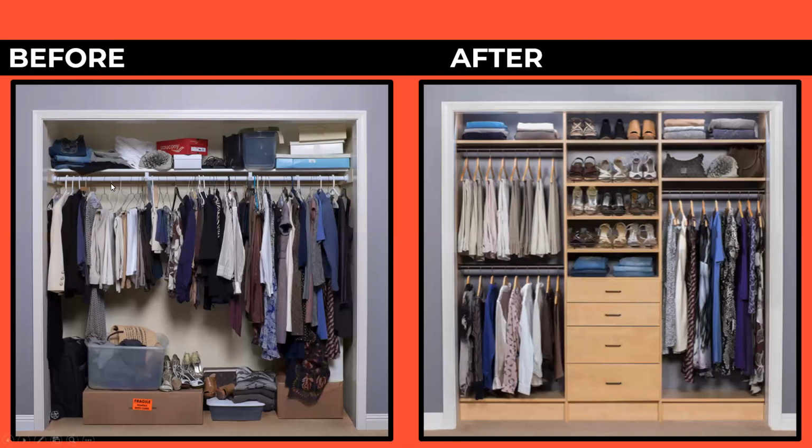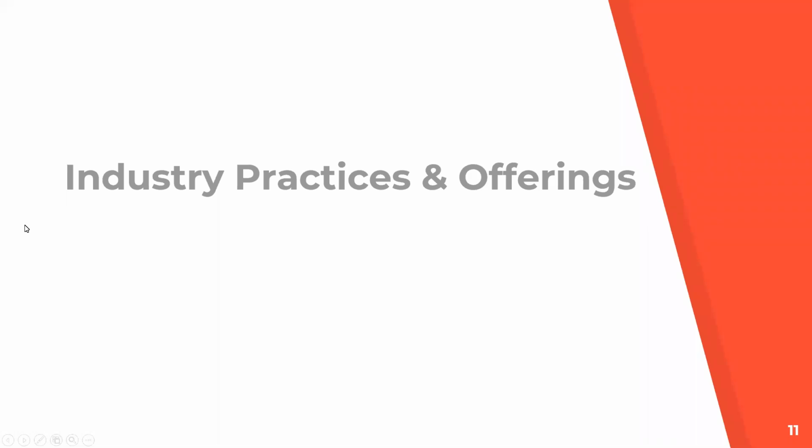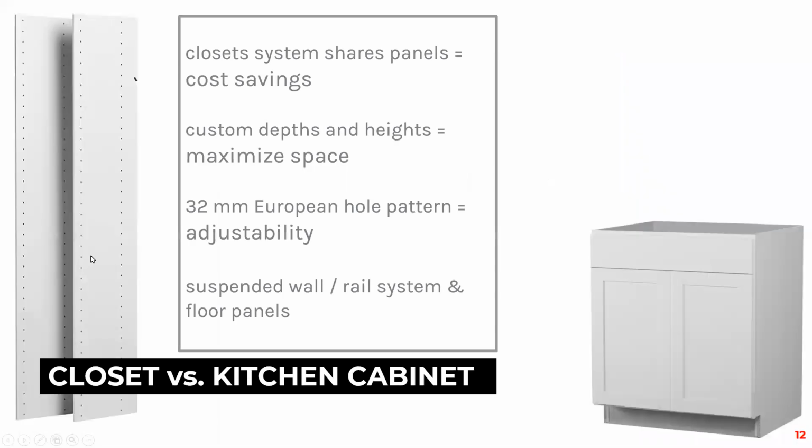Thank you so much on educating us on how it's human nature to keep all types of treasures. I think all of us need continual reminders on organizing our life. So what are the current industry practices and offerings?